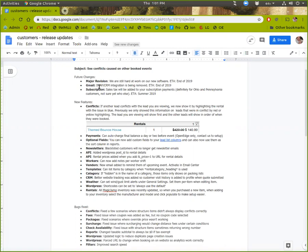Next, if you are using Gmail integration for IMAP CRM, this is where we can load in your emails through Gmail and have them available in the CRM tab. That is going away by the end of the year. And that's simply because Gmail, in order to use their API, they require a security audit, which costs near $100,000. And so there aren't enough people using it for us to make it make sense to do that. So that will be removed.